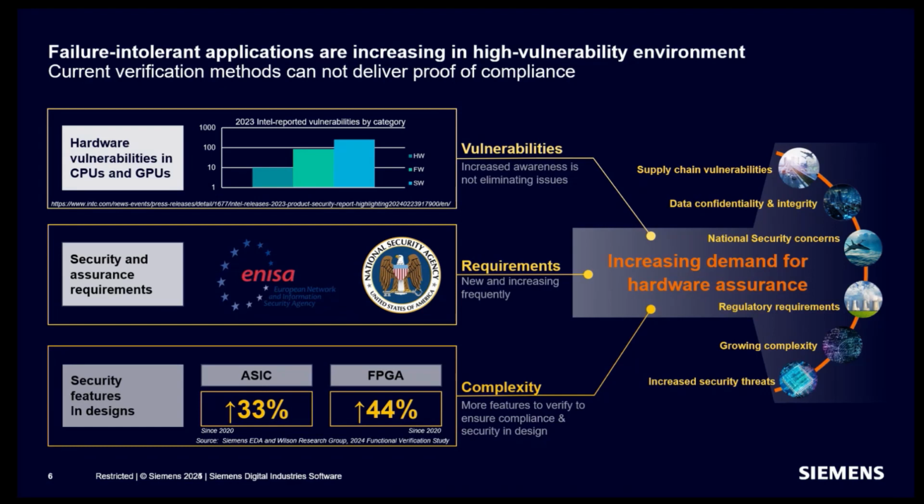And as I said earlier, many chips now contain some kind of a security feature, if not a safety feature, depending on the target market you're in, whether that's automotive with ISO 26262, electrical, medical, and so on. So all of this is driving the need and the demand for what's called hardware assurance.